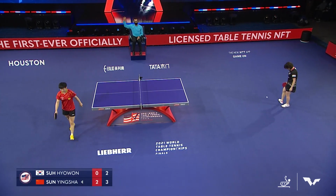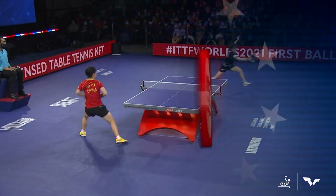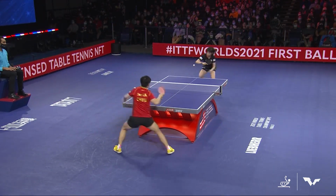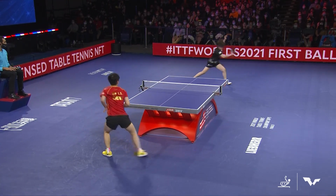Great point, though. What a save on the backhand side by Sun. It shows the skill level it takes to play this style. For sure.